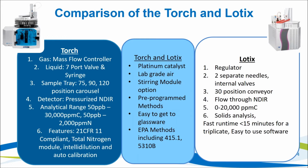They both have easy to get to glassware, so when you do need to refill that 21% phosphoric acid or DI water, it's very easy to do so. They're on the exterior of the instrument, so you can easily clean anything or get to any reagent, which is really nice. You don't have to open up anything to get to them.